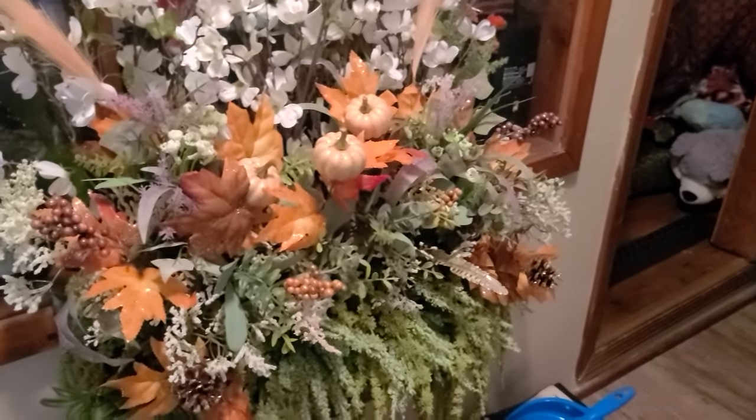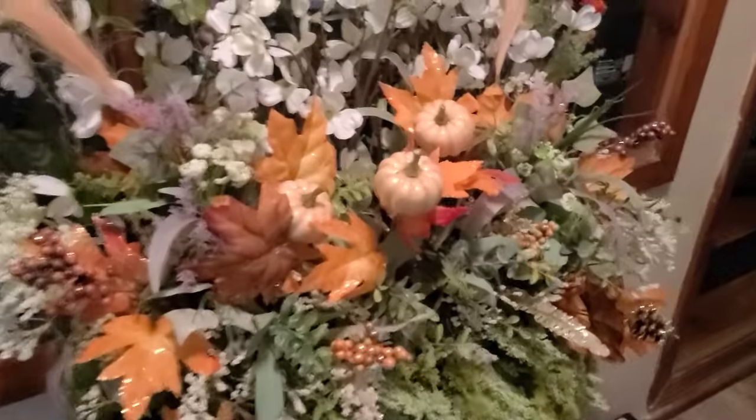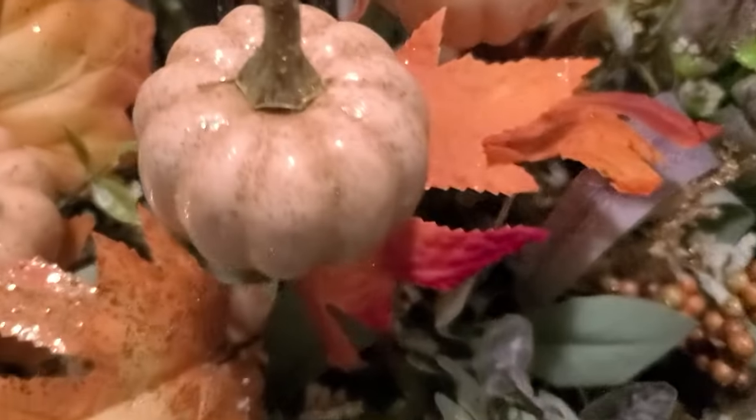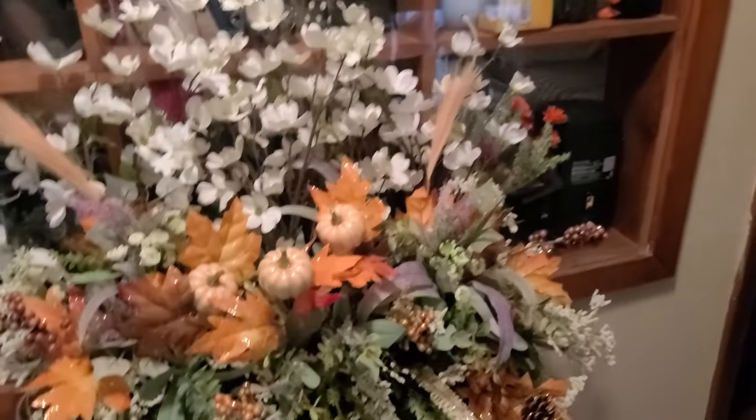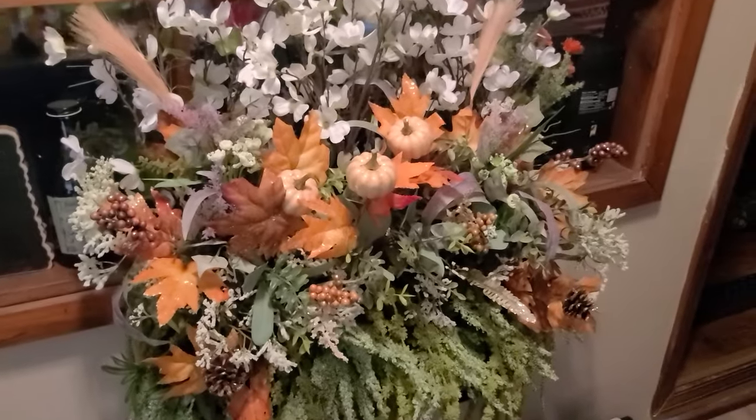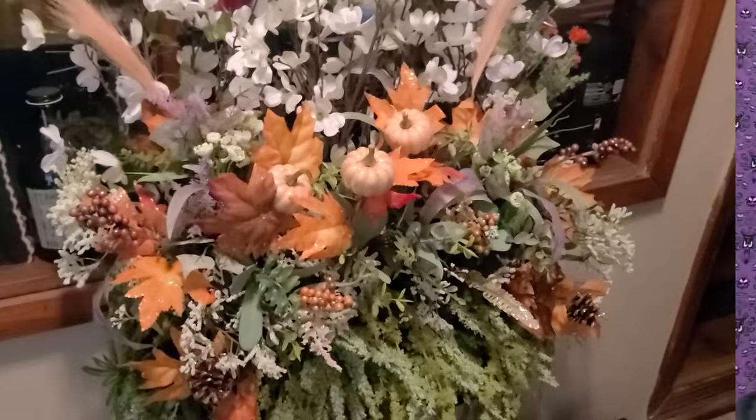Alright, so as promised, here's the ones that I already had that I showed you at Walmart. They're so cute and sparkly. Can you see the sparkle? Oh my goodness. And I just added it to my already full arrangement just to give it a little touch of fall. Well, as you saw from the last clip, we made it back home. And I would say today's adventure was a great success. We saw a little bit of Halloween everywhere we went. A lot of fall in just about everywhere we went. And I had a blast.